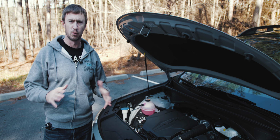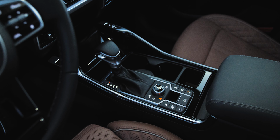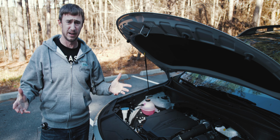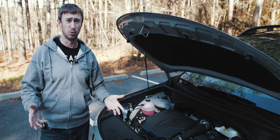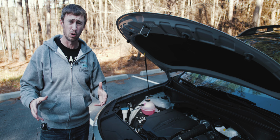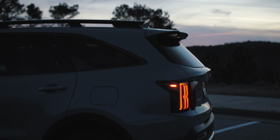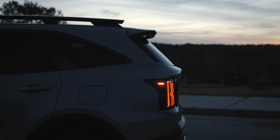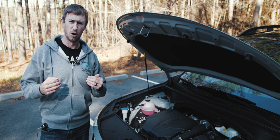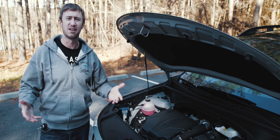There's one area where the Sorento suffers a bit. It's in the transmission tuning. The engine is great. It's a 2.5-liter turbocharged four-cylinder, making 281 horsepower and 311 pound-feet of torque, which is substantial and healthy in a vehicle of this size. But that power is sent through an 8-speed dual clutch automatic, which is like one of the dumbest choices for an everyday family car.